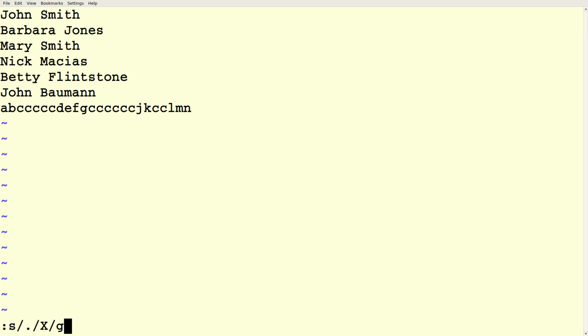If I say substitute dot with X globally, well, the dot should match the first letter A. That should get replaced with an X. The B also matches a dot because that dot matches anything, so that should get replaced with an X. And this should just change my line into a bunch of X's.